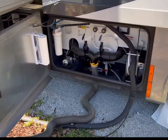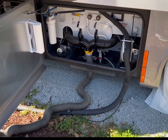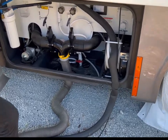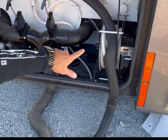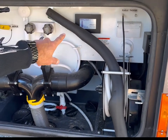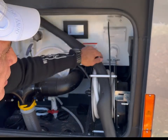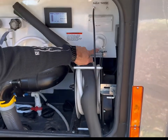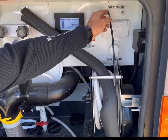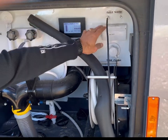This is where you connect all your drainage, your sewage, your water, all your tanks. Self-explanatory. Again, this has a button where it retracts your water hose if you need it. It tells you how full your tanks are so you don't have to run inside. You have cable and a tripod connection. When you're done with your tank, you can connect the hose here and flush your tank, and this is more receptive if you need it.